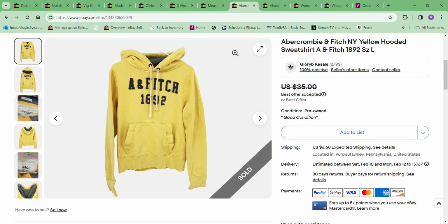Next up was this Abercrombie and Fitch hooded sweatshirt, and this I took a best offer of $20. I thought maybe I'd get probably at least 25, but I took the offer for $20. I still love Abercrombie and Fitch. Very 90s. My kids all wore them.